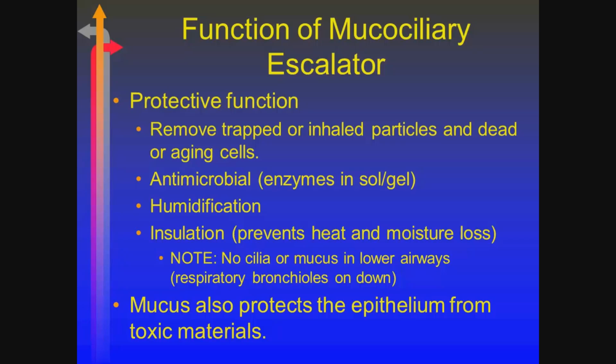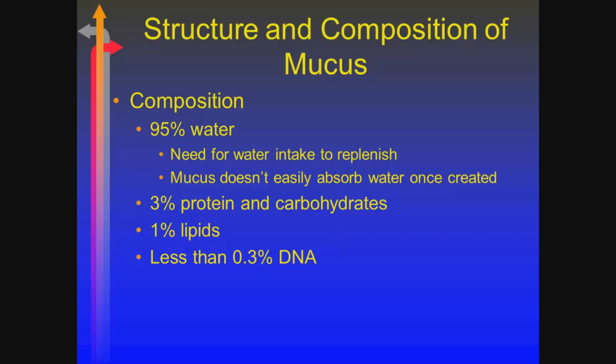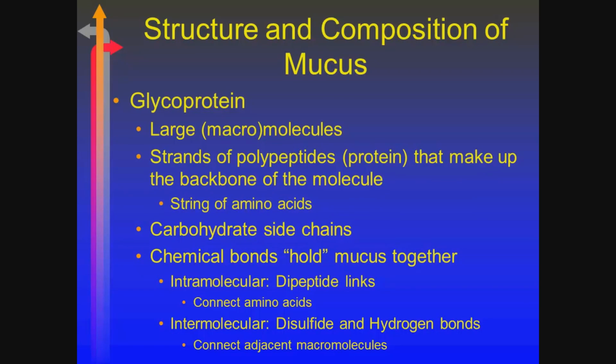The mucociliary escalator is there primarily as a mechanism to trap particles. It is also involved with the humidification process, and to some extent the insulation process. The composition of mucus is primarily water. So that means that the patient has to be well hydrated to replenish whatever water is needed to make the mucus. And there are also some other things in mucus: proteins and carbohydrates, lipids, and a small amount of DNA. The glycoproteins are the large parts of the mucus, and they have strands of polypeptides or proteins that make up the backbone of the mucus, and they have carbohydrate side chains.